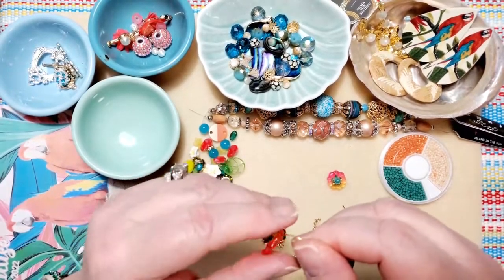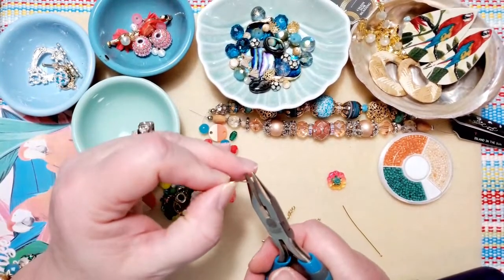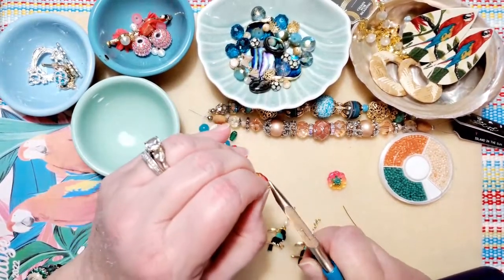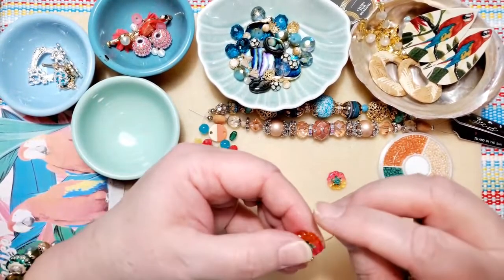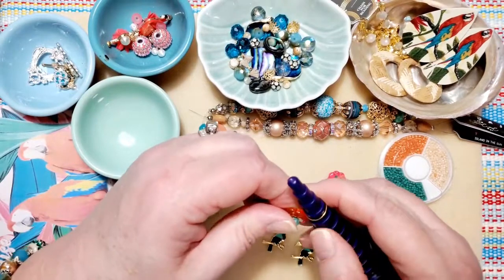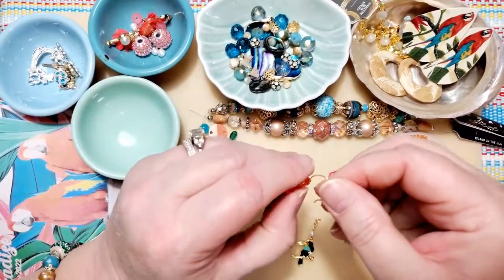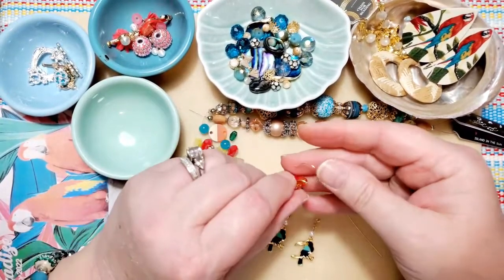There we go. And then I just take my pliers and give this a little bit of a come in just a little ways to add a little dent for the earpiece. And I think I might go ahead and make it a little bit smaller. It's a little big, so I'll go 4 down and see how that is. Yeah, that's much better. Okay, all right. And so now you have your earring in place.